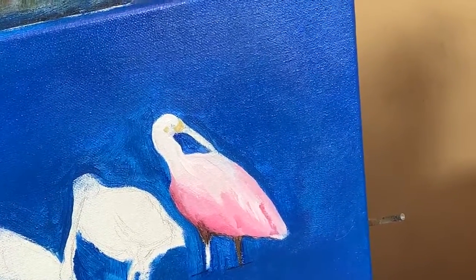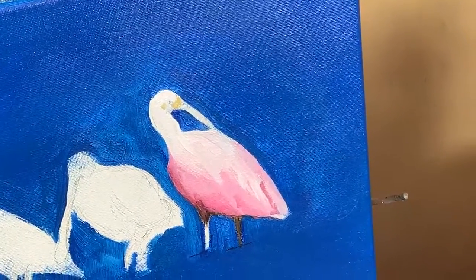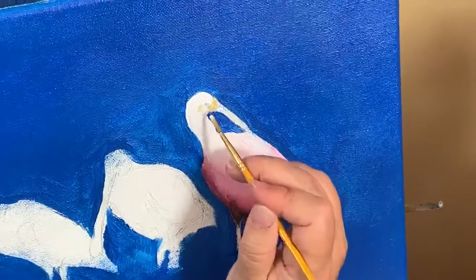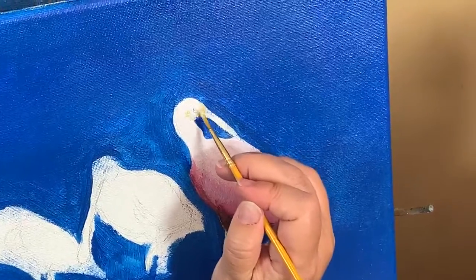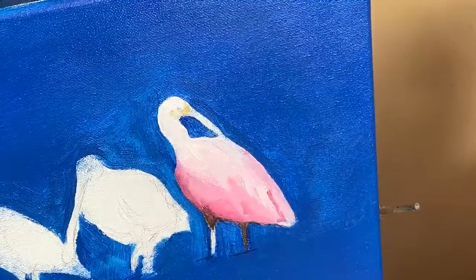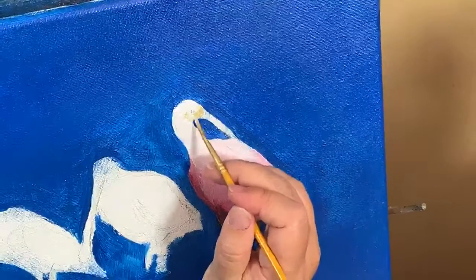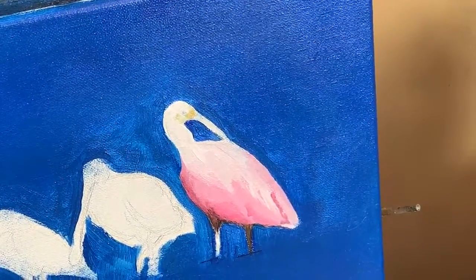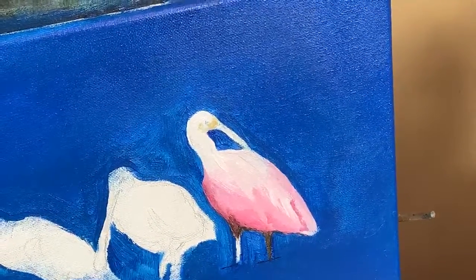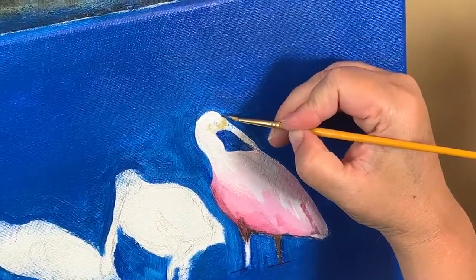Just add a little more white here. Kind of blend it just a little bit in here. And just a hint of brown. All right, let's do his little eyeball, and then I'll do his beak. Let me get a little bit of blue right here for a second, just because it's bugging me with the shape of his head there. It's got to come down more.